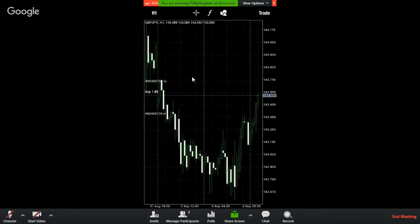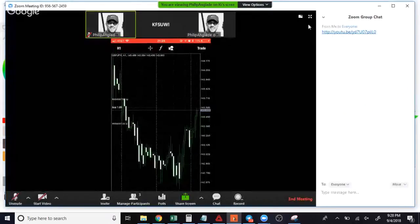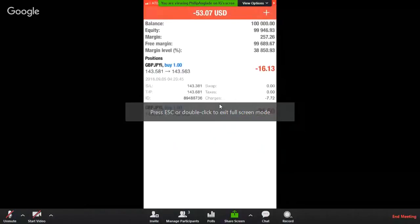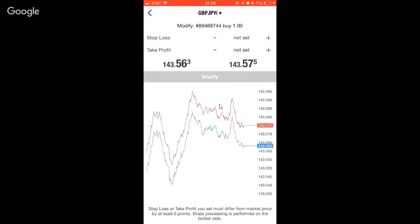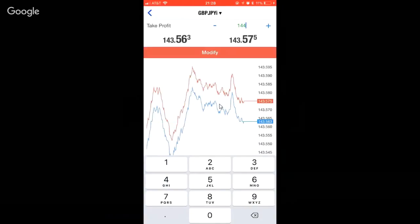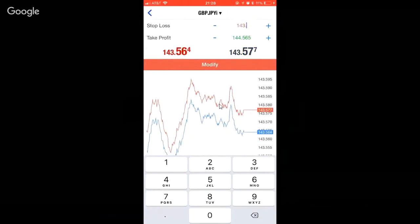Okay. So now that you have that, actually, now that I think about it, we're going to go to the second trade. All right. So I'll go back to the second trade, I'll go to this one right here. I'll hold down where it says modify, and being the fact that the second take profit was just a number, I could literally just enter in that number that we came up with. I think it was 144.565 or something like that, right? And then my stop loss is literally going to just be that same number that we came up with from the beginning.